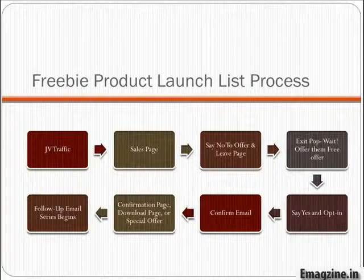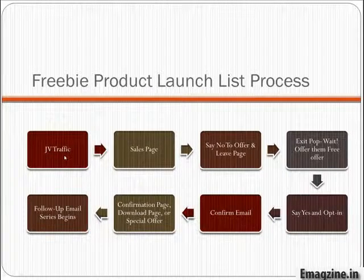Here's the freebie product launch list process. Basically, JV traffic, or your own, however traffic is getting to your sales page. They say no to the offer and leave the page. The exit pop says wait, and offers them a free value. Make sure this is a lot of value, something that they feel is worth even taking the time to sign up for. They say yes, opt in, confirm their email, confirmation page, download page to get the free offer.